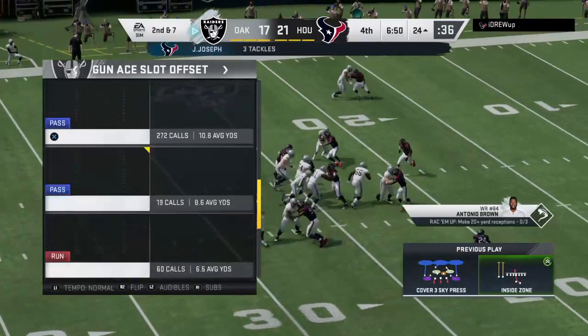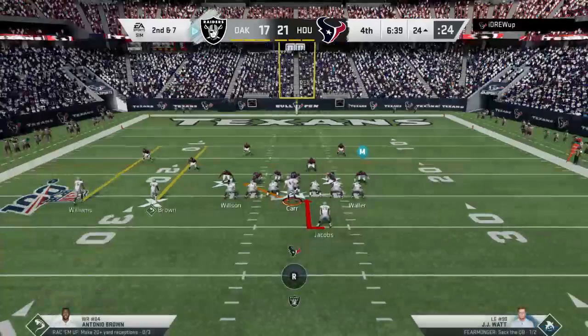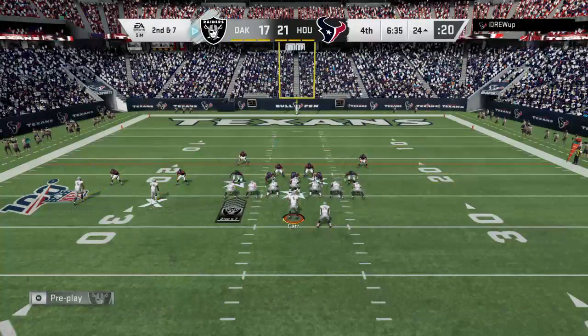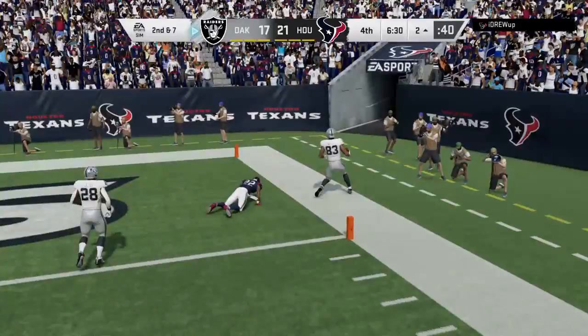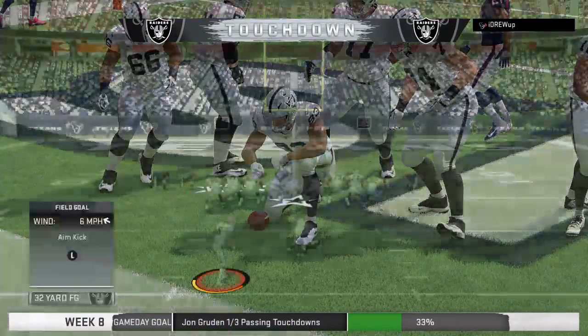They tried a quick hitter inside, but that one was swallowed up because what they're hoping is this big defensive lineman will take the bait and move laterally and open up a crease that they can run through. Didn't happen on that play. That is caught right at the 10-yard line. And he is in. Touchdown, Raiders.